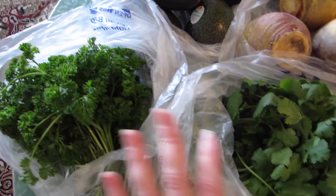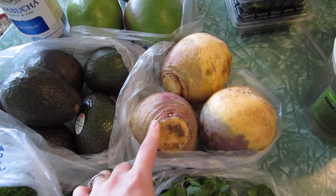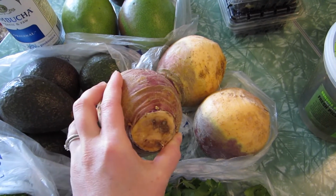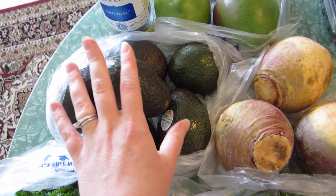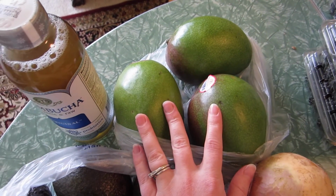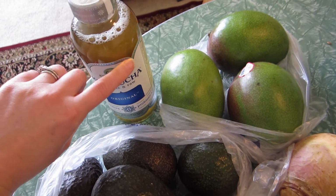I got some parsley and some cilantro. I've got some rutabagas. I don't know, I've never had them before. There's supposedly good candida fighting properties in these root vegetables, so I thought, hey, I'll give them a try. I got some avocados. These were, I think, about 88 cents a piece, as were the mangoes. I won't be eating the mangoes, but my girls will. And I also got some kombucha for them as a special treat. I usually let them drink just a little bit at a time.